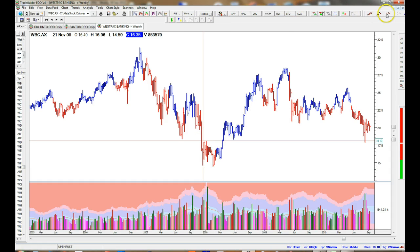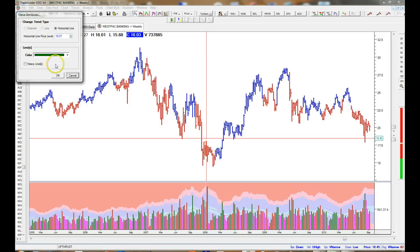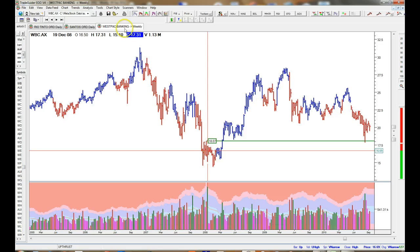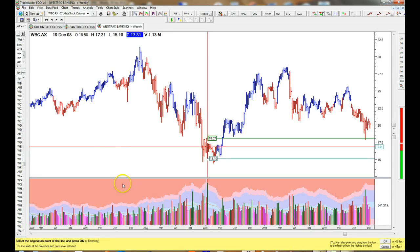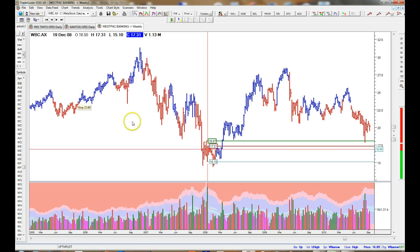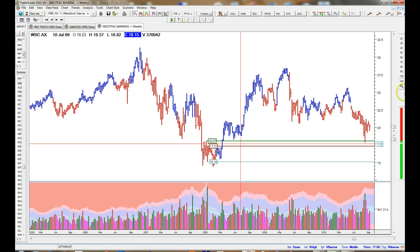So I might put a line there just to mark the top of that area. Actual high volume bar, which one was it? I think it was that one there. So we'll mark the low of that. That's 1510, and the high is 1731. So it's dipped back into that area now and found support. That's where it's found support.